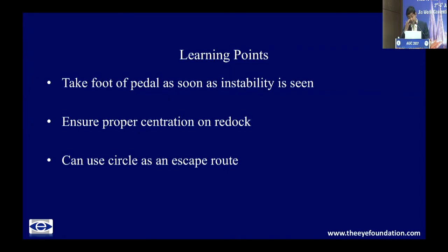So the learning points from this case for me was to definitely take the foot off your pedal as soon as you see any instability in your suction, and that's something which we should do. I think the first case I was caught unawares, thinking that in the next 2 seconds the procedure will be over. Ensuring proper centration on redock is very important for your refractive outcome.